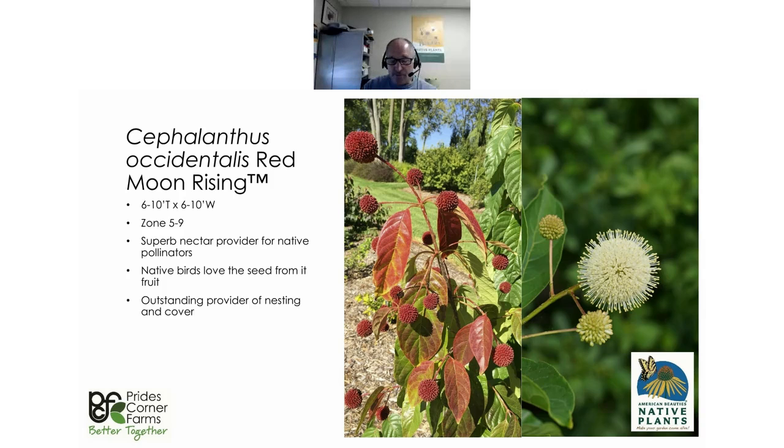Now you're going to see in this mix some plants that we're really excited about. These are new proprietary plants that will be appearing in our American Beauties Native Plants program. We've worked hard on this program. Many of you know that Pride's Corner is one of the owners of American Beauties Native Plants, along with the co-owner, North Creek Nursery, outside of Philadelphia. We've worked hard to really get this program going, and 15 years, which we've been in it, is a long time.